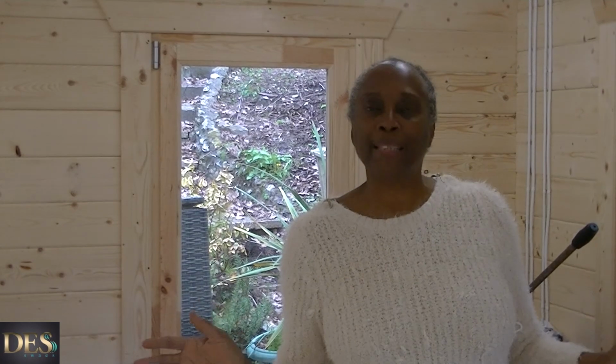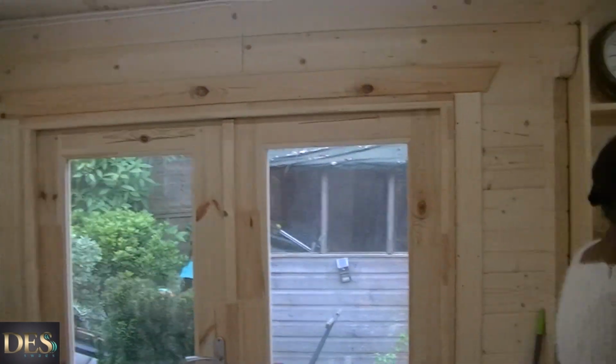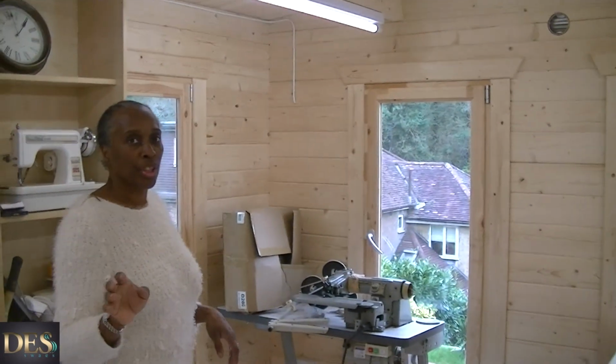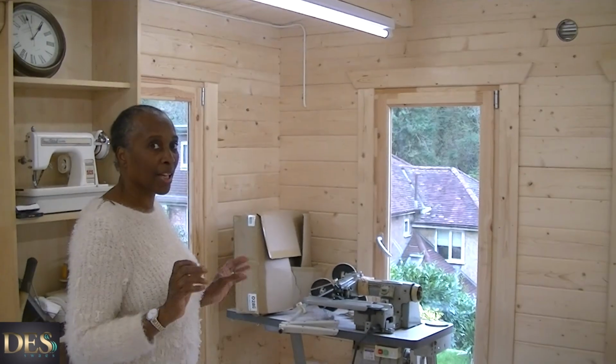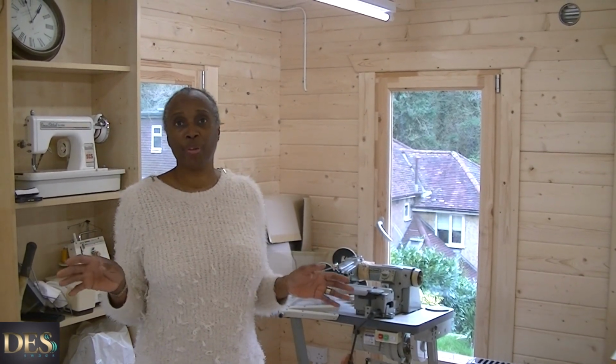Okay, so as you can see, my workroom is empty at the moment. You can hear the hollowness, and over here I have, at the moment, just 2 machines. So I've got to get the other machines in, and it's so small, so quite a lot of the stuff I've got to get rid of.